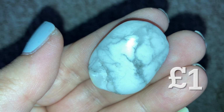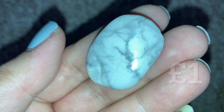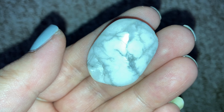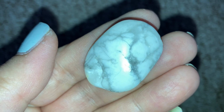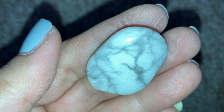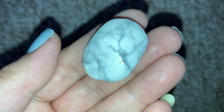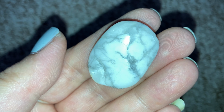So now the names are getting a bit easier. I just thought I'd get the difficult ones out of the way. The next one is white howlite. I might have some of this already, but I saw this particular stone and thought it was really pretty. I just love the fact that it looks all marble effect. It is white, but it's got those grey sort of markings on it. So it's an absolutely gorgeous stone. So there's that one.